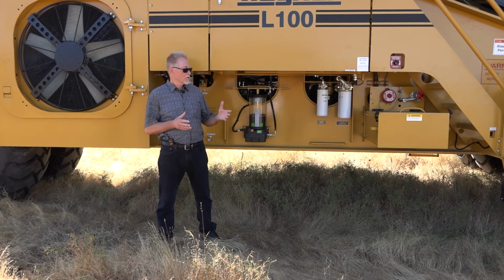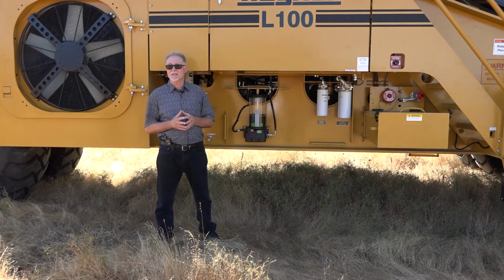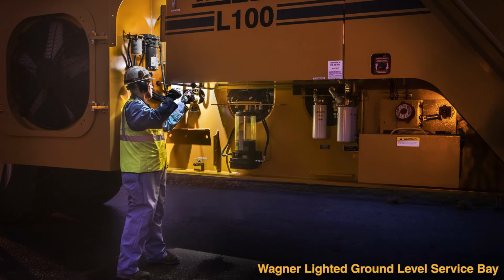Some machines may have common service items buried inside the machine, taking more time to access and replace. Having common service items and inspection points in easily accessible service bays makes your routine maintenance quick and easy, and therefore less costly.